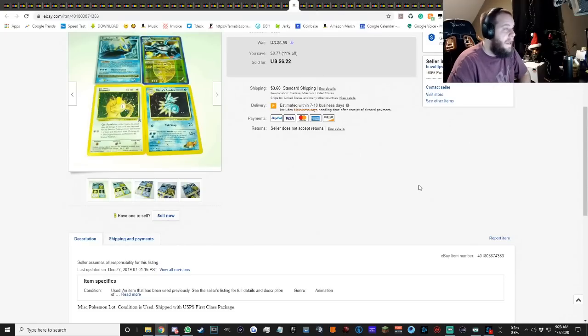Some old Pokemon cards. This one actually came with a buyer's note. This one goes out to Ryan. Ryan said, "Bro, been watching your YouTube since Modern Warfare 2. You and the crew are all around my age. It's crazy being this old and have watched you since high school. Hope you are doing well, man. Thanks for everything." So thank you so much, Ryan.